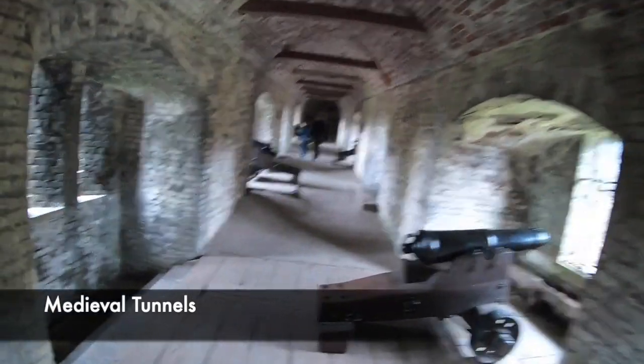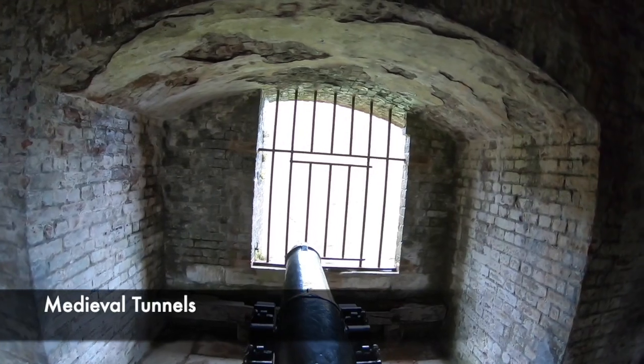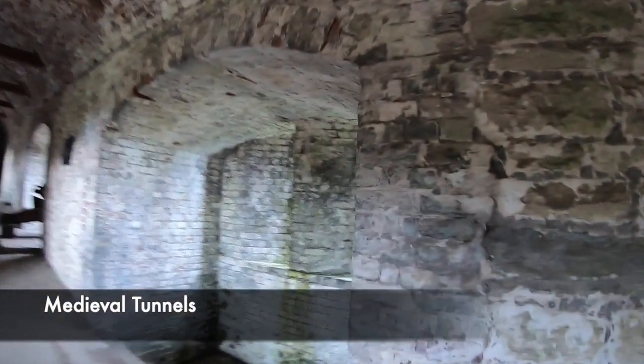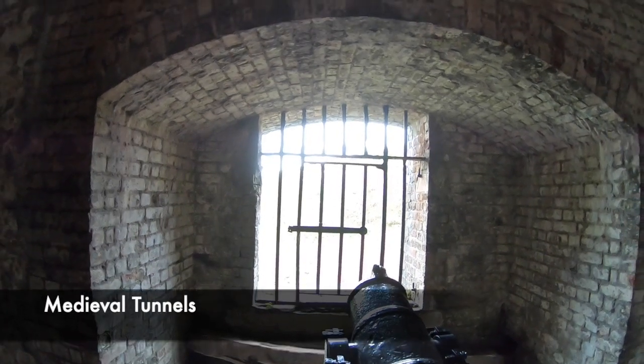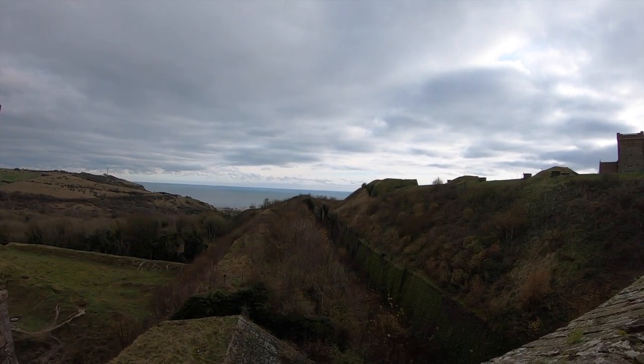In the 19th century, the tunnels were amended after it was realised by William Twiss, a military engineer and lieutenant colonel, that the defences in this area of the castle were the weakest. This part of the castle was amended to have many different firing positions that could be used to fire upon enemies easily. The eastern defences offer amazing views of the port of Dover.